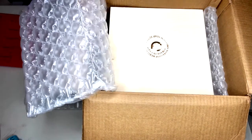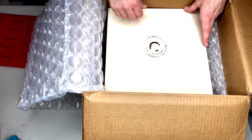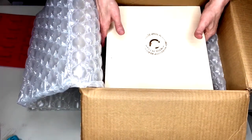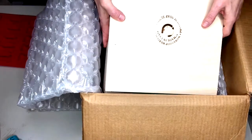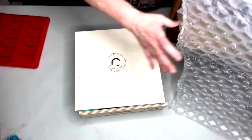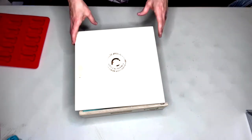Nice, big, thick bubble wrapping. But, ooh. I mean, this isn't a huge slab mold by any stretch, you guys. You know what I mean? It's a smaller one. But this should produce 3 logs. Let me put this here. I'll just leave the other one in there just because it's the same exact thing. So we'll take a look at one.